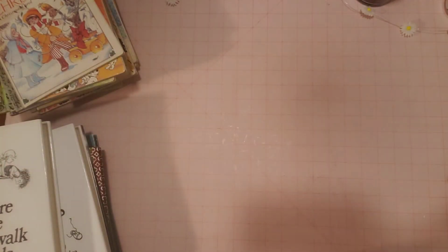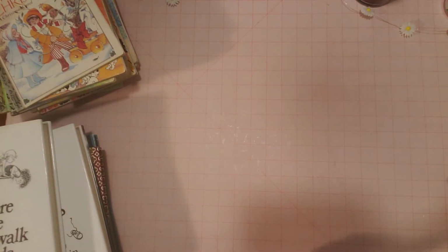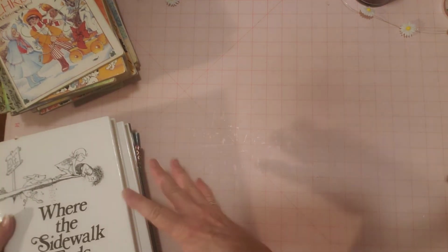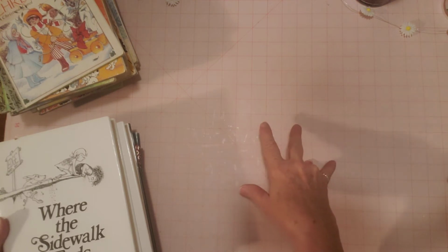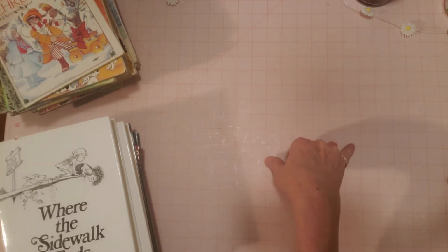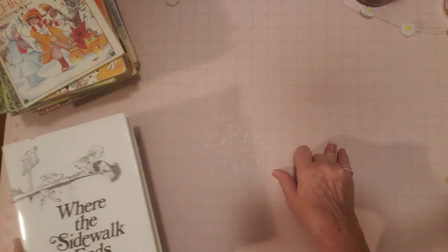And I took pictures of all the flaws, and that is in my Etsy shop. And then all the rest is in my Etsy shop. So the only things that I didn't get in there were the Currier and Ives and the clock. And those will be put in there this coming week.